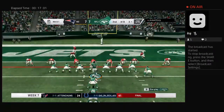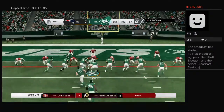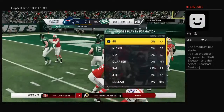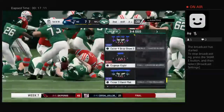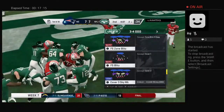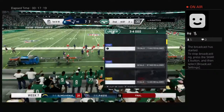So the snap will come from the 3, but remember, they don't need the touchdown. They can get the first down if they get a yard, and the ball gets to the 2. And not only did he not get in the end zone, he didn't get the first down either. They'll get neither the touchdown nor the first down. And it'll be a turnover on downs.